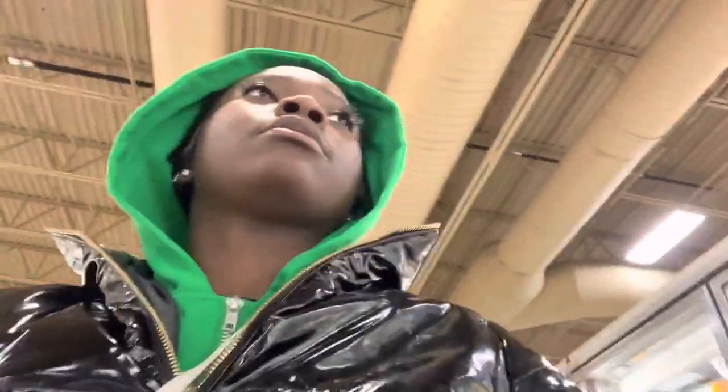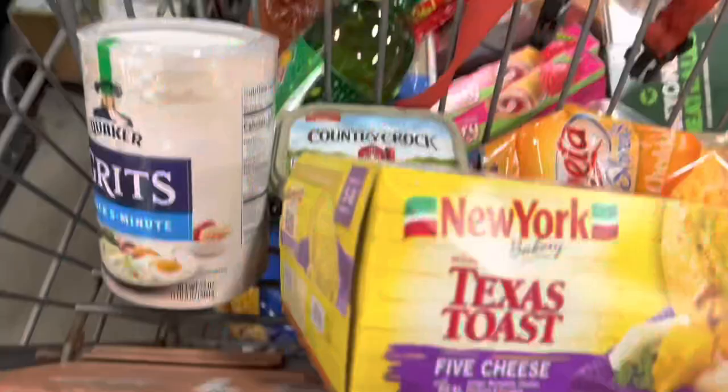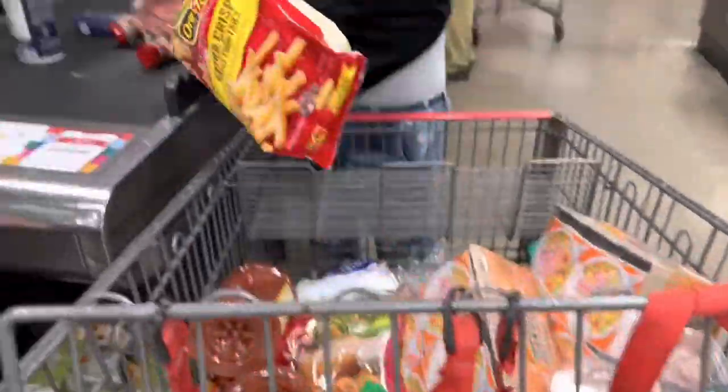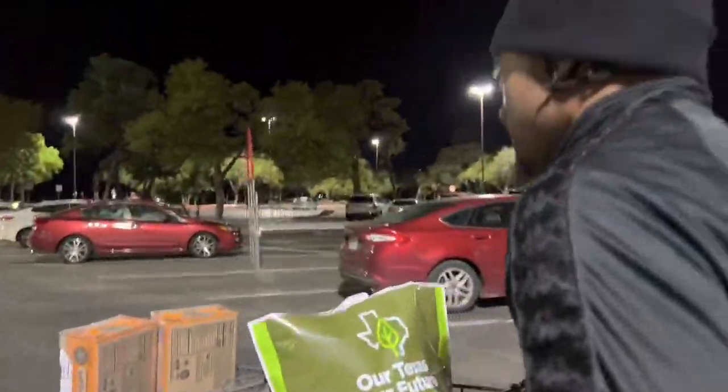We are at the grocery store shopping for everybody at the house. We just went shopping in Texas.